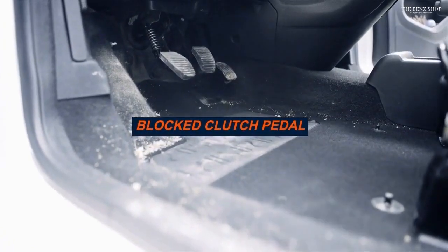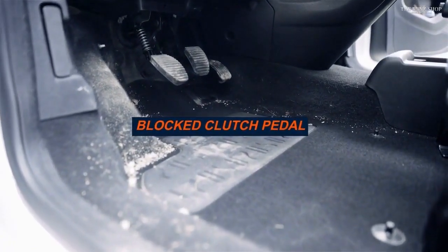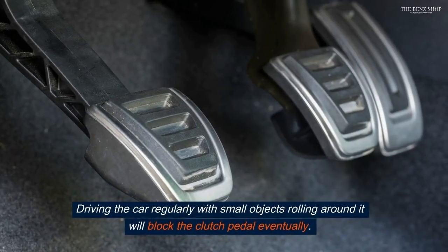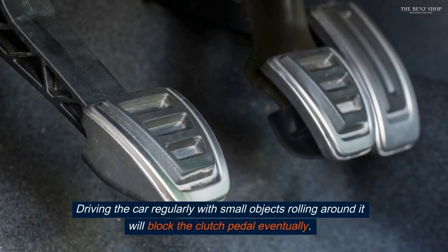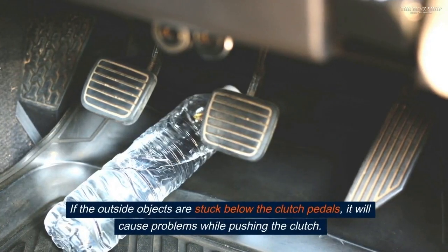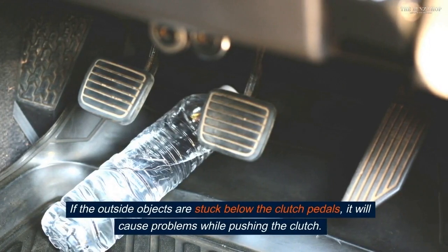Blocked clutch pedal. Driving the car regularly with small objects rolling around will eventually block the clutch pedal. If outside objects are stuck below the clutch pedal, it will cause problems while pushing the clutch.